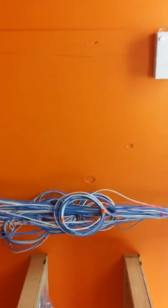All these wires have to be patched down to the patch panel. And we have patch cables from Black Box, and we have two 66 blocks that's going to tie in the phone lines, 14 or 15 phone lines.